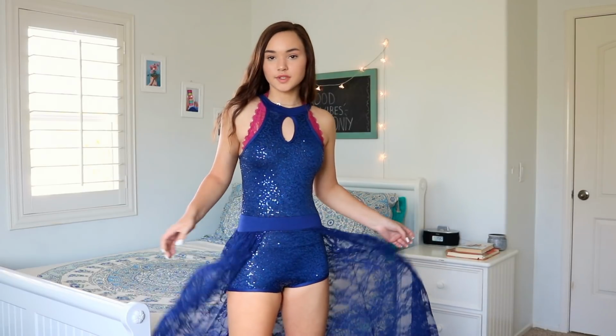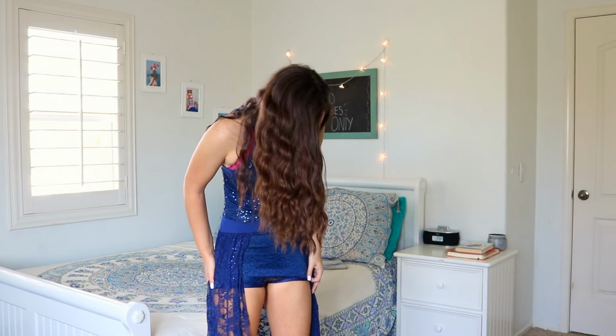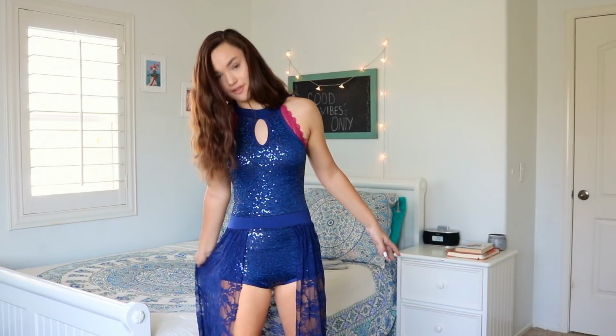This will be fun to try on because this is actually a really pretty costume, but it's definitely your typical kind of recital costume. This costume's like 2 years old, so I'm surprised it still actually sort of fits me. This one's actually pretty, but I don't know what I would wear this for. I don't think I'd wear this for anything ever again.